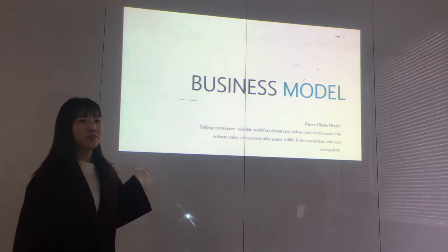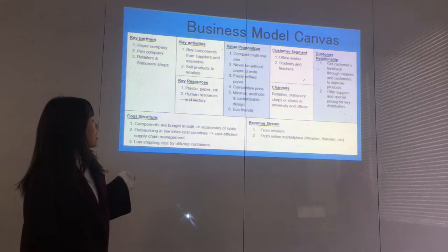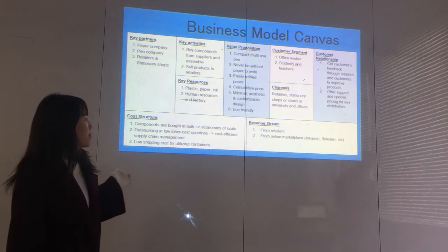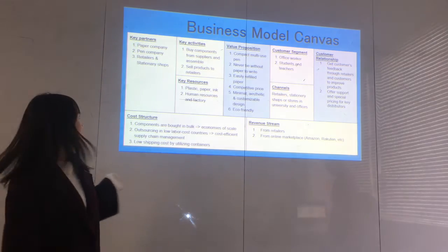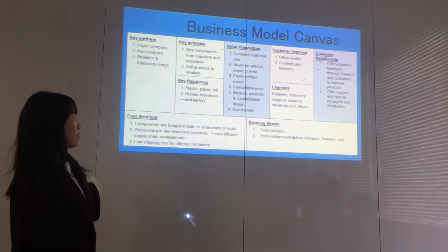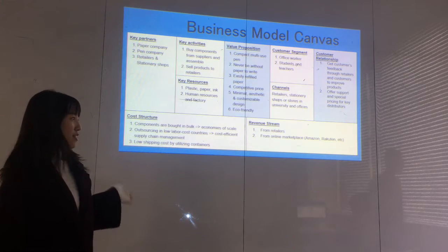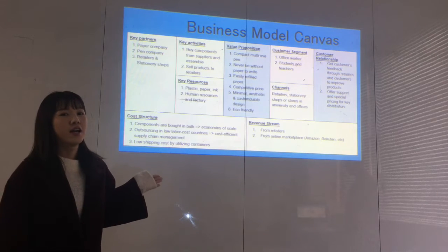Next, we are going to talk about the business model. This is our business model canvas. Our key activities are to sell products to retailers and buy components from suppliers. Since our company is a manufacturing company and produces pens, our key resources are plastic, paper, ink, human resources, and factories. Our key partners are paper and pen companies, retailers, and stationery shops. Our revenue streams come from retailers and from online marketplaces such as Amazon and Rakuten. Whereas our competitors will be in Japan, for example, Daiso, and for APU students, it will be Coop Shop.